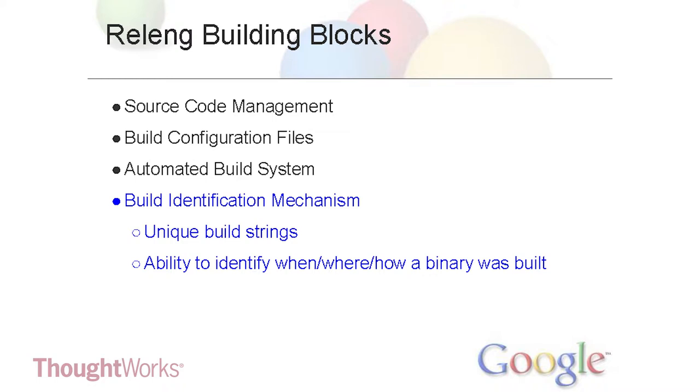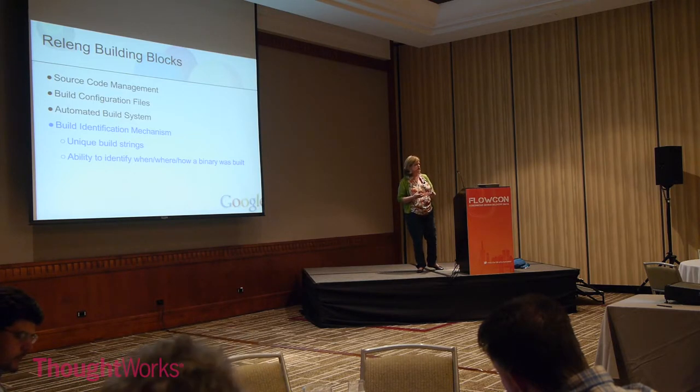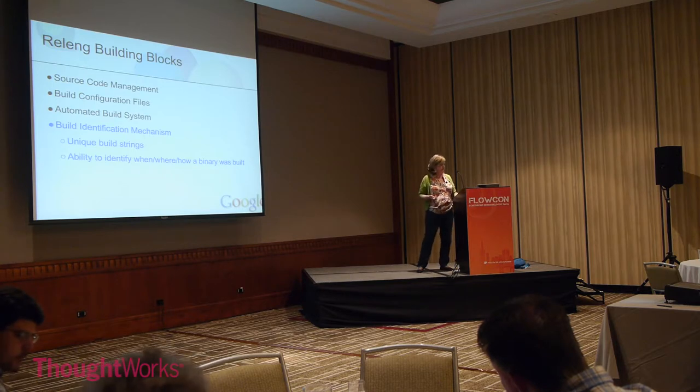You want to be able to, if you have a cloud-based system, if that's how you're deploying your application, answer the question, where did this binary come from? How did I build this binary? Then if there's a bug, you can trace it back to where it came from and how it was built, and come up with a patch very quickly. So you need to come up with some kind of unique build string that will answer that question and have it embedded in the binary.